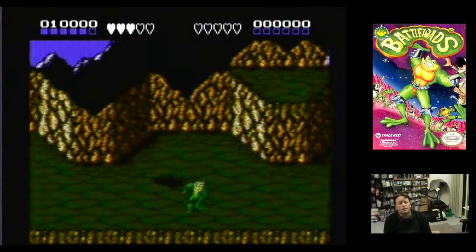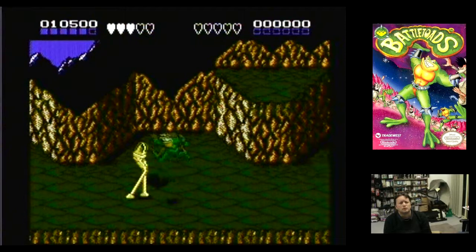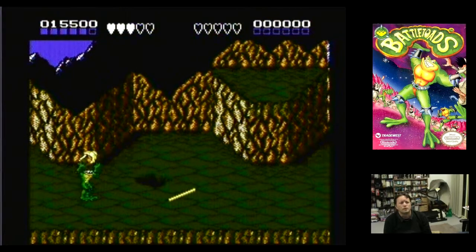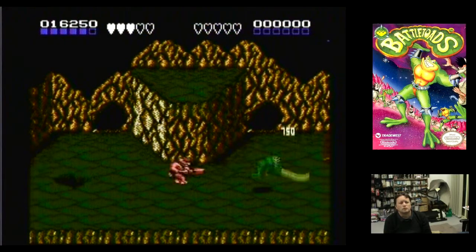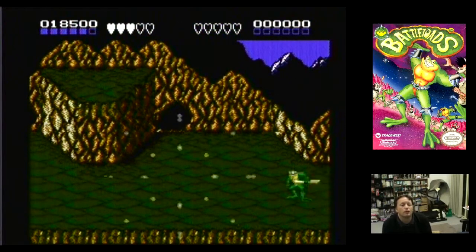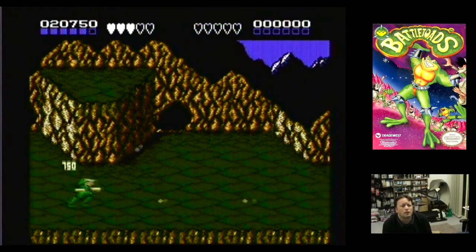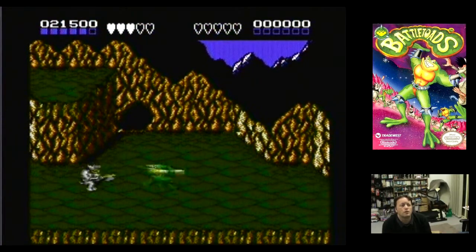So it's pretty much a beat 'em up, but you can pick things up and use them too. See, there we go. Pick that up. We can get that stick. Plays quite well, and I'm not a huge beat 'em up fan, and this is quite easy to get into, and it has a bit of a story behind it to boot by the looks of it.